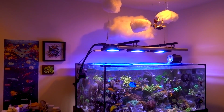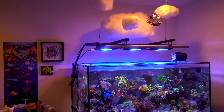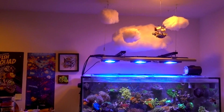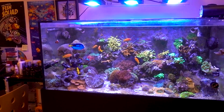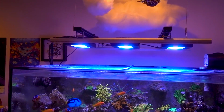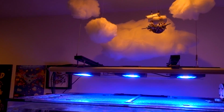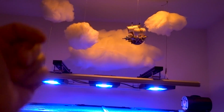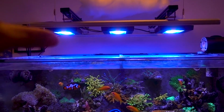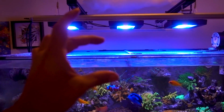Hey, what's up, Reefers? Do you guys notice anything different about the tank? Namely, what's above the tank? Look at that. So since the beginning of this tank, I wanted to do something a little bit different outside of the tank. Initial idea is to maybe put a pirate ship, most likely from One Piece because I'm a fan, on top of the water and just have it kind of docked back.